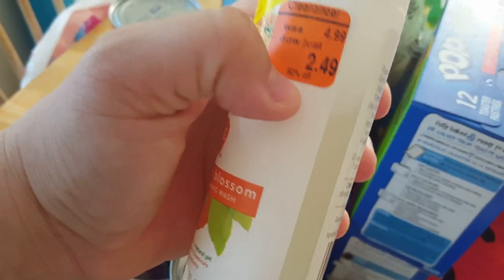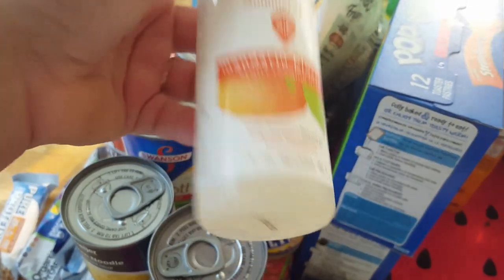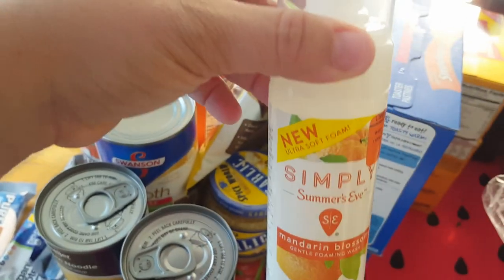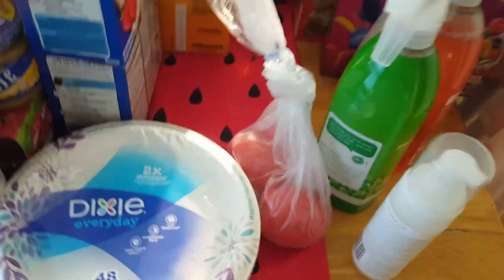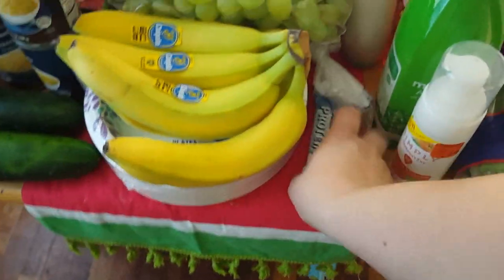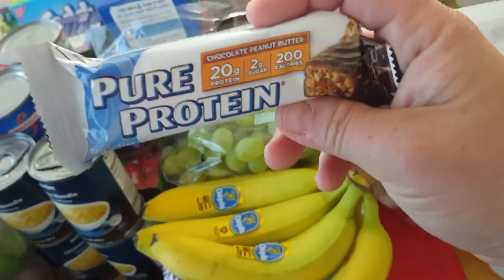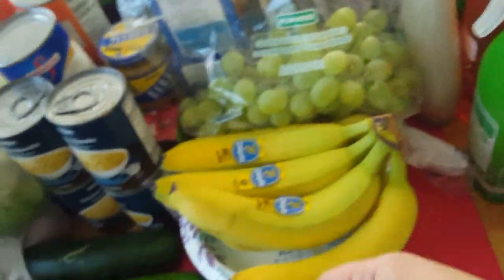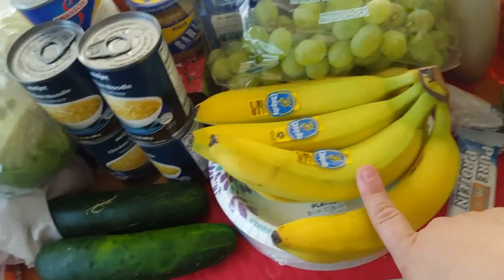And this was $3.49. It was on clearance for $2.49, and then I had a $2 off store coupon and a $1 off manufacturer coupon, so it ended up being free. So I thought, hey, I'm going to give this a try too. And then, got these protein bars. They were $1 a piece, and I got four of those. I don't know where the others are. They're somewhere in here.